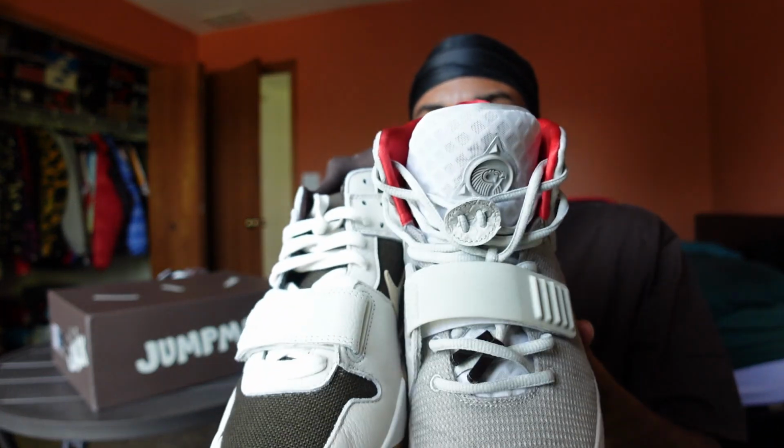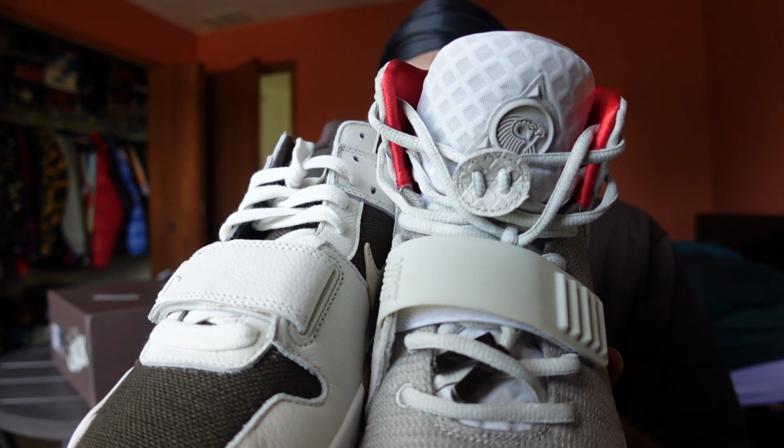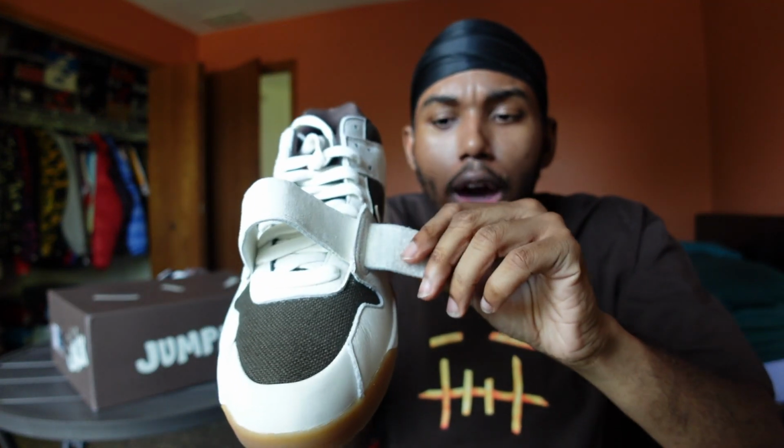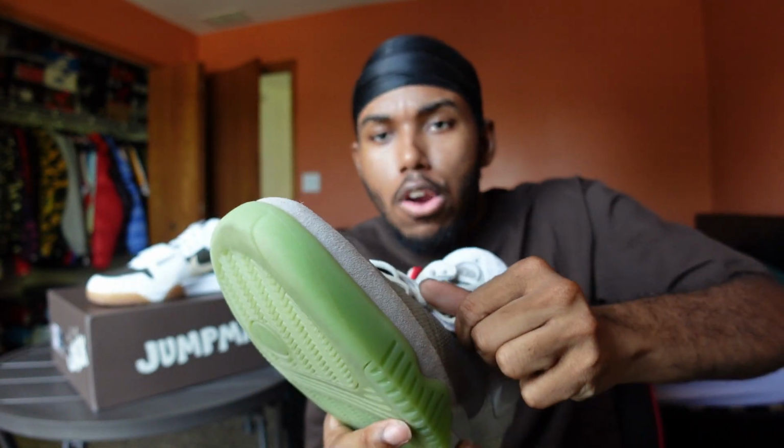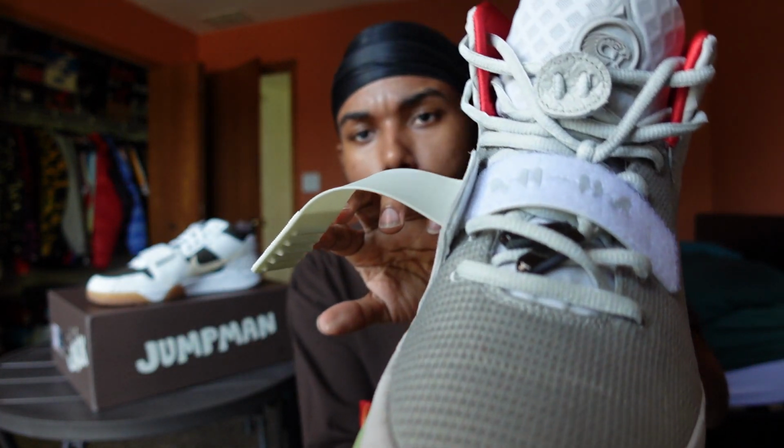So first thing first, you already know the strap that's over the laces, that's obviously the one thing that I still compare the Travis Scott's to, and plus it's exactly like the Air Yeezy 2s where you can actually pull these out. You can pull these out of the strap right here, just like how you can pull the strap out on the Air Yeezy 2s that's right here as well.